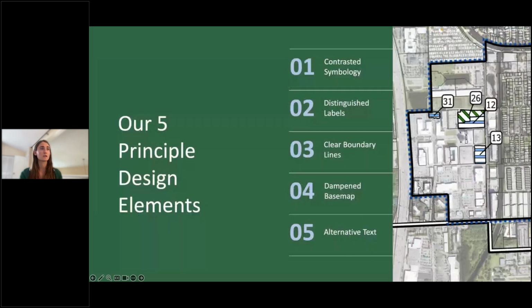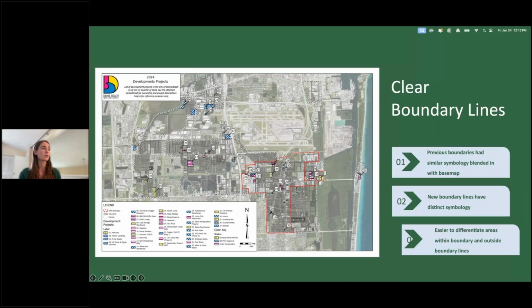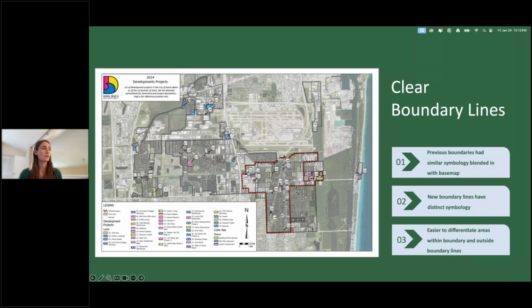We also needed to determine clear boundary lines. So in this example, the boundary lines are very faint and very hard to separate the background from the foreground. So when we update it, we could see a little bit better the distinguishment from the boundary lines.